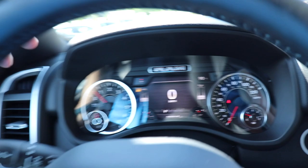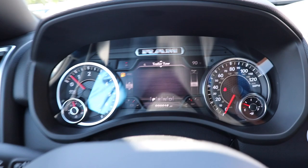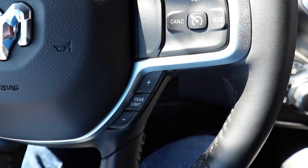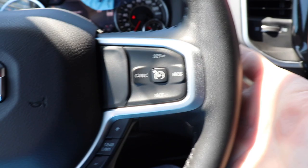Coming back to the steering wheel, it is leather wrapped and heated. On this side, you have the controls for the center LCD display. To the right of that, we have the controls for the hands-free calling. Over here on the right side, we have all of the cruise control buttons, and then below that, we have your gear limiter buttons. Just like almost all FCA vehicles, on the back of the left side, you have a seek or tune rocker, and then on the back of the right side, you have your volume rocker to keep your hands on the wheel, which is pretty sweet.